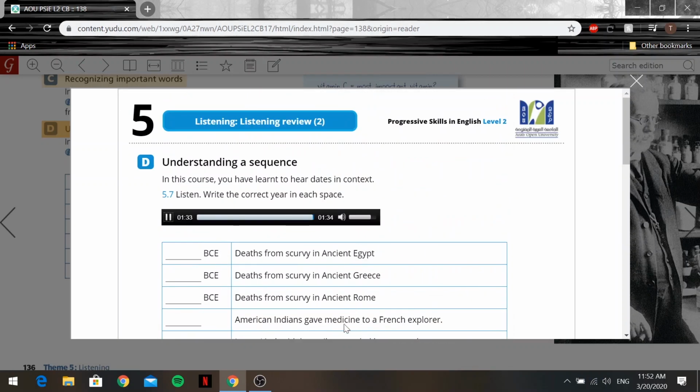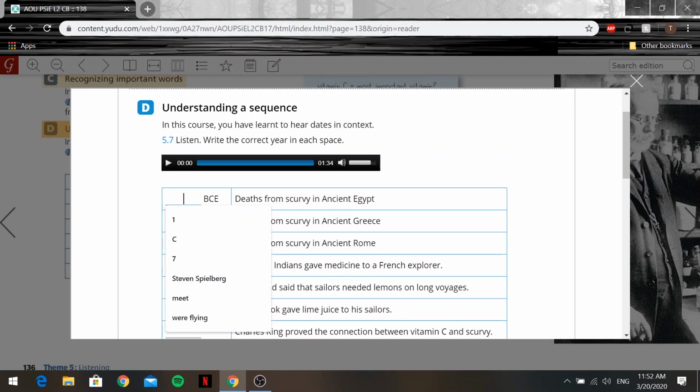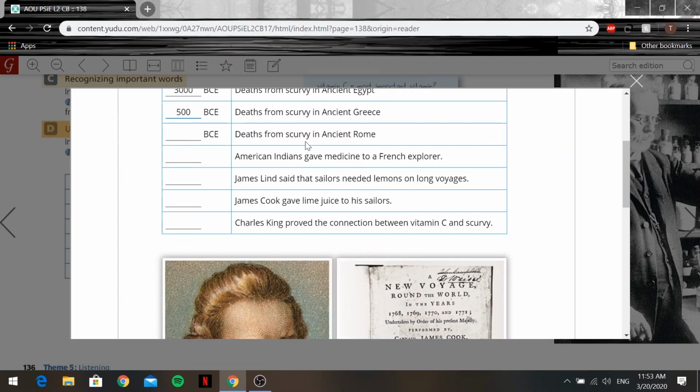Alright, pretty interesting. Let's take a look. So deaths from scurvy in ancient Egypt, that was I think 3000 BCE. Okay. Deaths from scurvy in ancient Greece, that was 500 BCE. Deaths from scurvy in ancient Rome, and that is 100 BCE. Right? So when did American Indians give medicine to a French explorer? We'll say 1536. James Lind said that sailors needed lemons on long voyages. We'll say that was 1742.